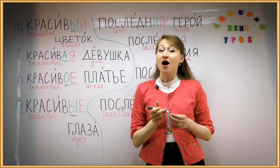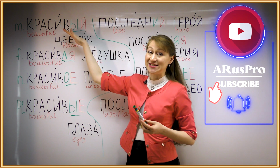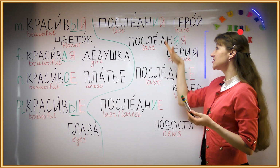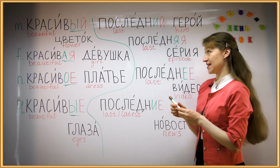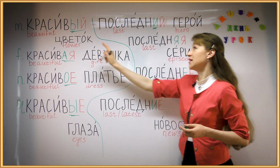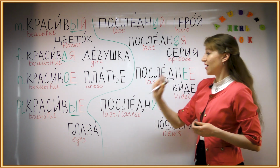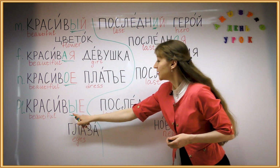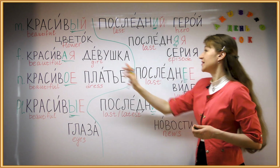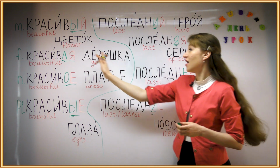So these are hard vowels, hard indicating vowels. So the adjective for beautiful, красивый, belongs to the hard variant of the ending. We also have adjectives that belong to the soft variant of the ending. And in the soft variant, the second to last letter is different. So here we have Ы, here we have И. А, я, о, е. And again, Ы, И. So the very last letter is the same in both variants, but the second to last letter is different, hard and soft.